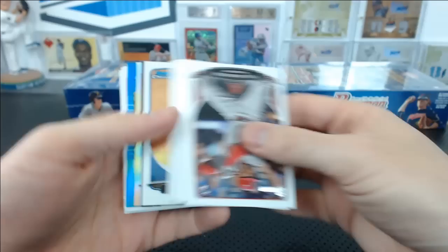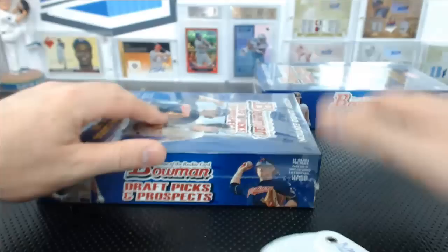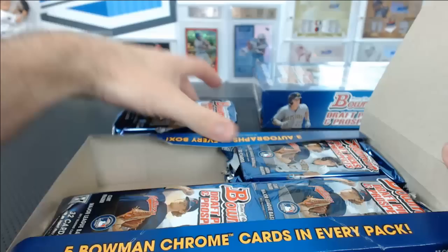All right, Brandon Easton refractor, Justin Verlander reprint. Yeah, we already had enough autographs, huh? Out of that box. Should have known. I lose track of how many autographs. Steal it, yeah. Efforts? You're talking about Efforts, or you're talking about Kellogg?